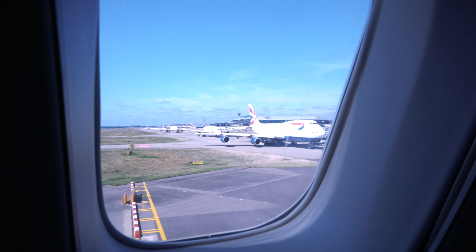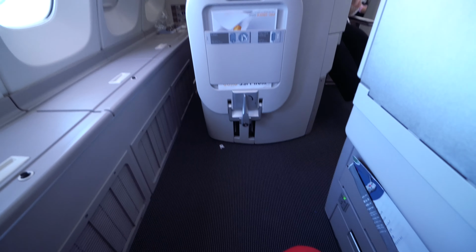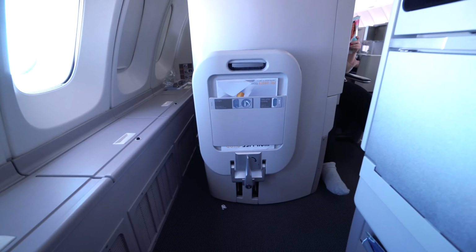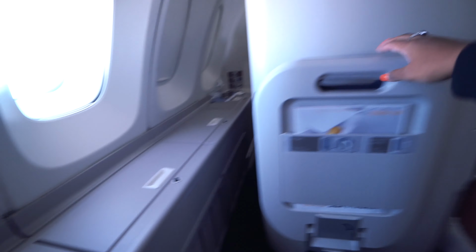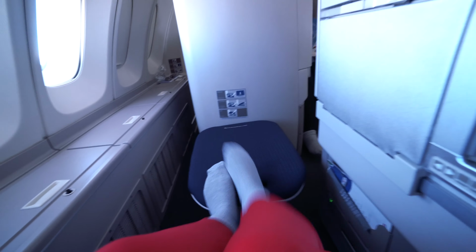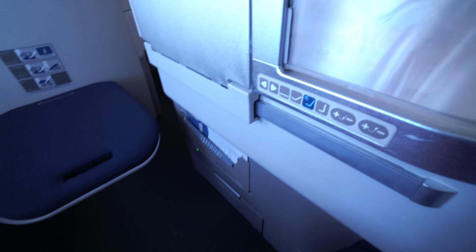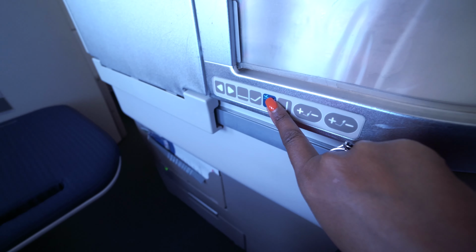So for anyone who hasn't flown a BA flight before, they have, as I mentioned, the side storage here, and then they have a footstool area here. So I literally just use my foot like that, and then bring the seat down, and then you can put your feet up like so. And then they have these buttons here that essentially just flatten out the bed.